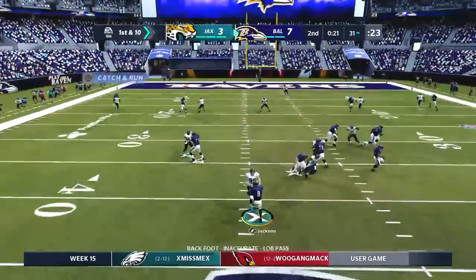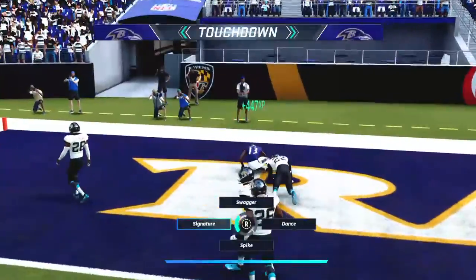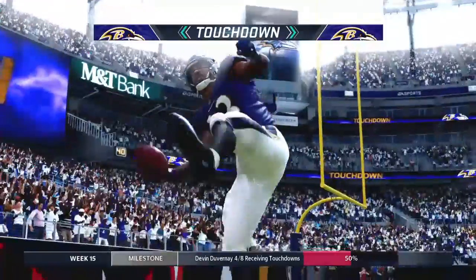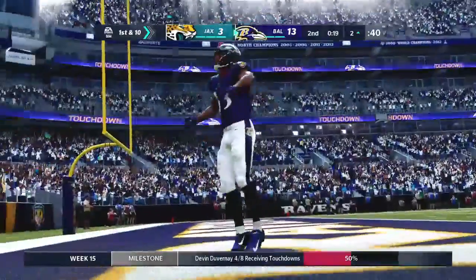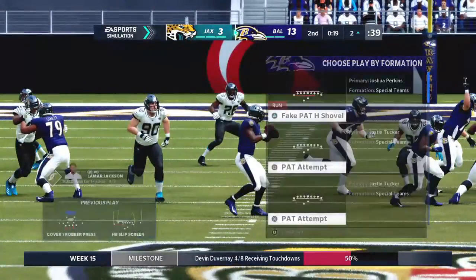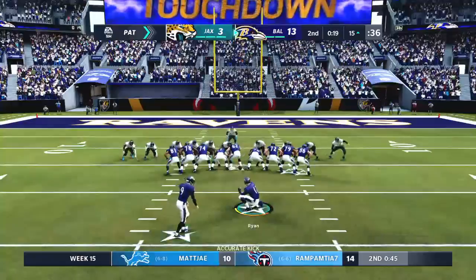To throw is Jackson. And now he'll turn, and off his back foot, he'll heave this deep. And this is caught. Touchdown, Baltimore. Devin Duvernay as the first half is winding down as the Ravens push further out in front.